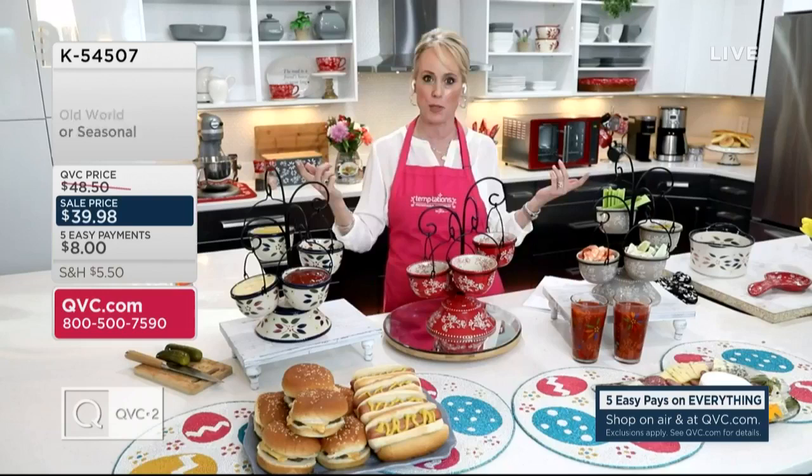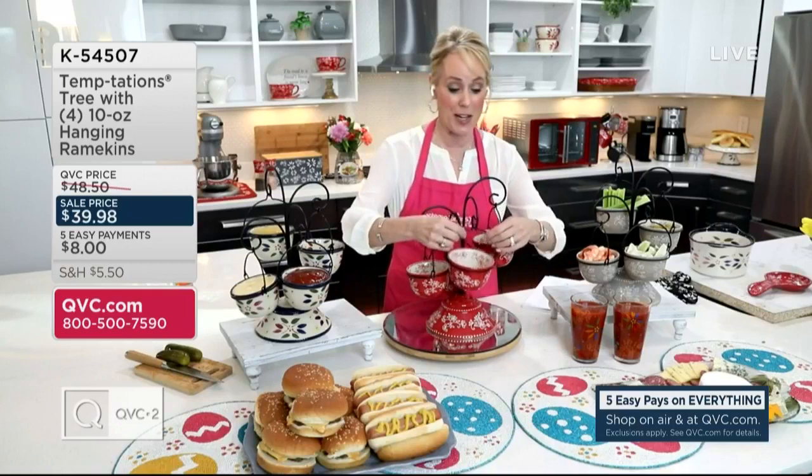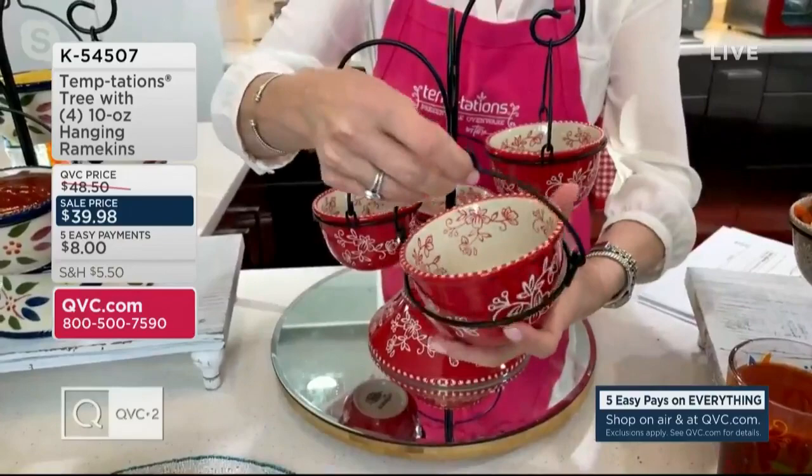All right, so let's talk about what this is. So this is all about vertical serving, vertical entertaining. And look at this. These are four little bowls right there that literally hang right on this tree. Look how cute this is. Kev, come on in so we can literally show exactly how to use this. So you're going to get four about one cup bowls right there. They come off, so you can clean them, no problem at all. They come right out of here, just like so.